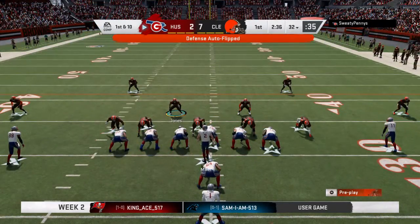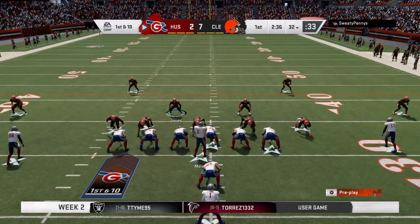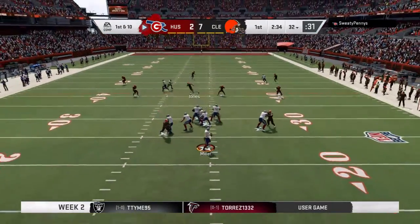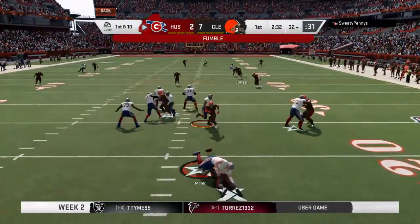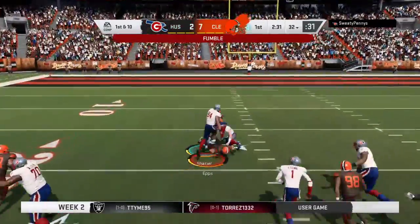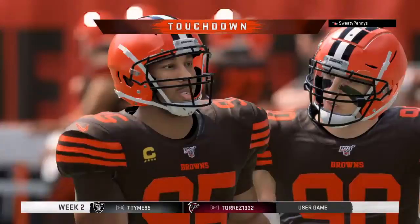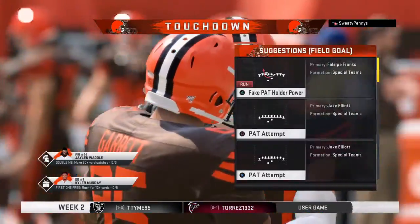The offense now at the line, ready for their next drive, and hoping to do better than they did their last possession when they punted the football. Appeal to the vanity of your offense. And now Miller hit, and he fumbles. And this is picked up by the Browns. And he'll score. Touchdown, Browns.